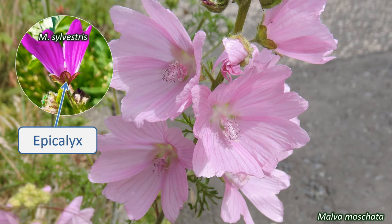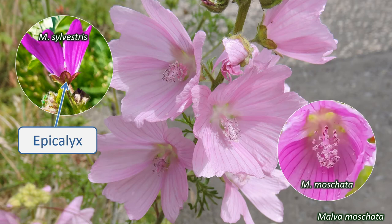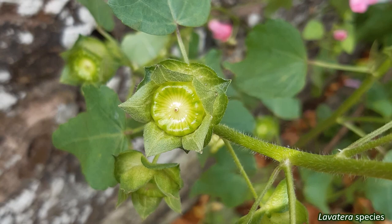The stamens in the mallow family are fused into a tube shape around the style. This tube is joined to the base of the sepals. The ovary is superior, meaning it's attached above the rest of the floral parts. This ovary becomes a dry capsule or schizocarp, which is a dry fruit that breaks into segments.